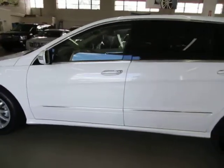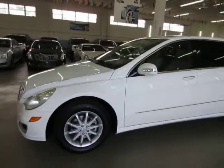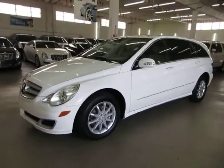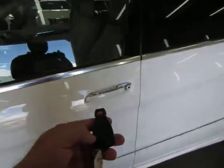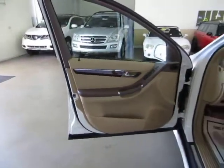And we're going to go ahead and get inside of it now, get it started for you. 4-wheel disc brakes, tire pressure monitoring sensors. Alright, let's go ahead and get inside of it now. It's got one of these keys here. Actually, I think this vehicle has 2 keys.